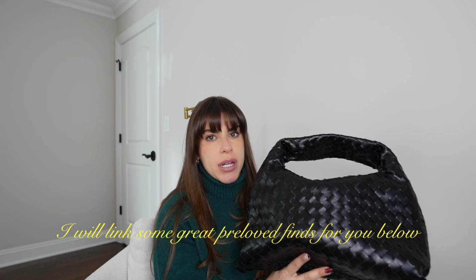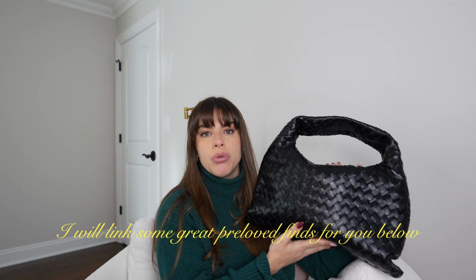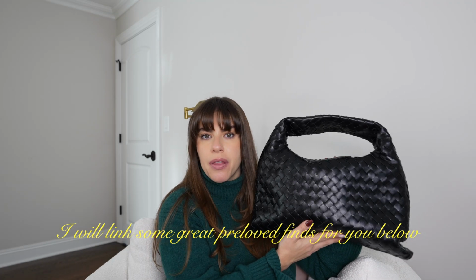I did purchase this pre-loved and I got a very good price on it. If you are in the market for a Bottega bag, I would highly recommend you look pre-loved first. Oftentimes they sell for a really reasonable price on the pre-loved market as opposed to paying full price for it. Usually you can find Bottega for up to 50% off of retail in amazing condition. So I highly recommend that you look on the pre-loved market if it is something that you are considering.